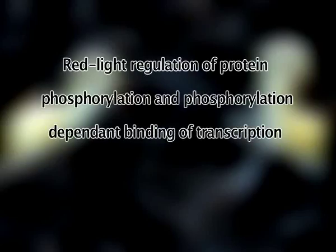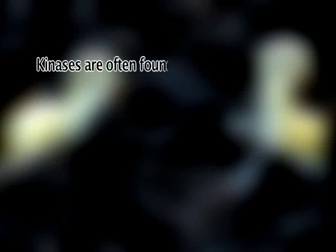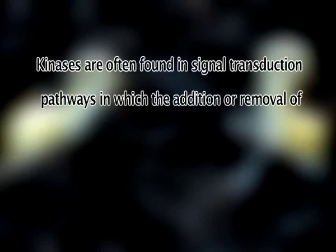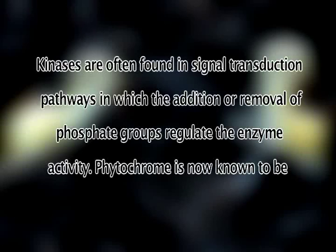The evidence for the potential role of phosphorylation in phytochrome action first came from red light regulation of protein phosphorylation and phosphorylation dependent binding of transcription factors to the promoters of phytochrome regulated genes. Some highly purified preparations of phytochromes were also reported to have kinase activity. Kinases are the enzymes that have the capacity to transfer phosphate groups from ATP to amino acids such as serine and tyrosine, either on themselves or on other proteins. Kinases are often found in signal transduction pathways in which the addition or removal of phosphate groups regulates the enzyme activity. Phytochrome is now known to be a protein kinase.